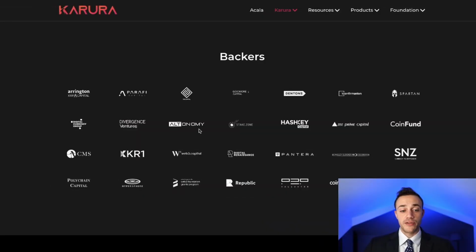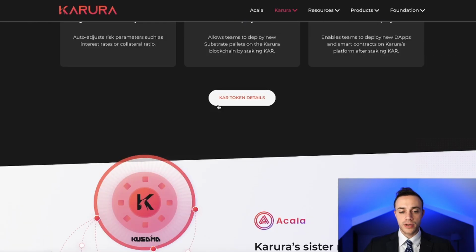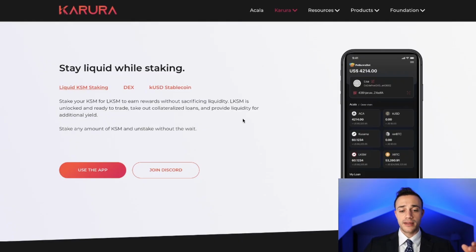By the way, I should mention that Karura is backed by some very big names in the industry, including, as we can see here, Coinbase Ventures. Coinbase is in on it. A bunch of big investment groups are in on this, the Web3 Grant Foundation. So if they're paying attention to this, it's a good indication that you should be paying attention as well.